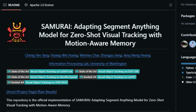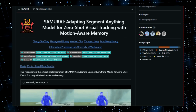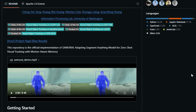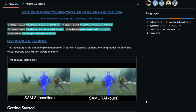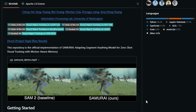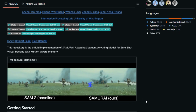What makes Samurai truly unique is its ability to leverage the power of SAM, a powerful segmentation model, and combine it with a motion-aware memory system. This system remembers how the object being tracked has moved in the past and uses this information to predict its future movements, making the tracking more accurate and robust. The project's zero-shot capability is a game changer for applications where quickly adapting to new objects is crucial, such as robotics, surveillance, and autonomous driving.